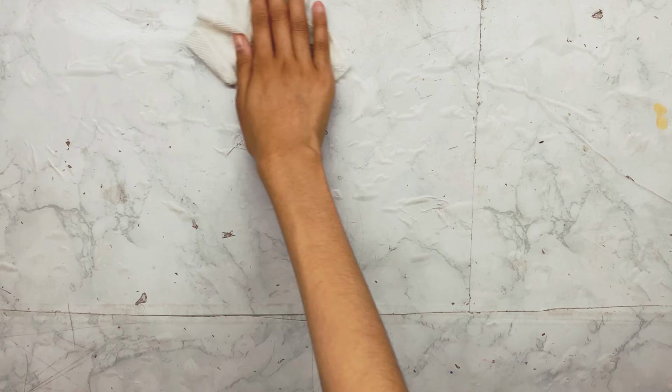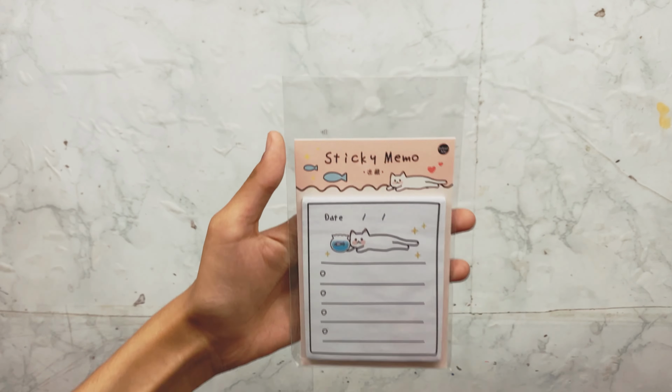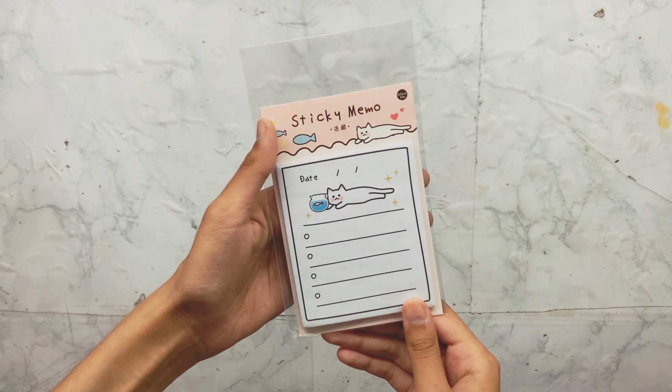So I started out by cleaning my desk first because I live in Kanpur and it is super dirty. So let's clean up first because a cleaner area helps you focus better. I'm just cleaning my desk right over here with this tissue paper. I can also use a sanitizing wipe.